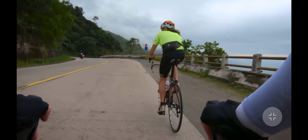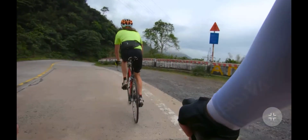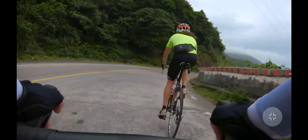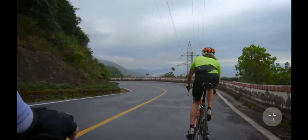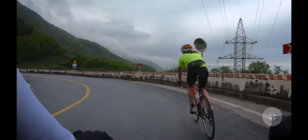Maybe not literally crash on your bike, but you're going to have a bit of a bonk or a muscle blow up. So that's why we're working these intervals. You've really got to give it your all. We've already done 2 sets of them from our earlier segments. So now you've got a feel for it.